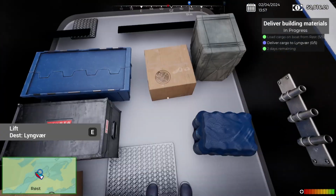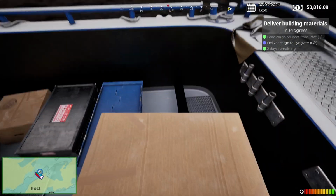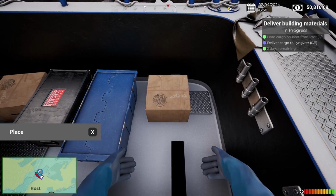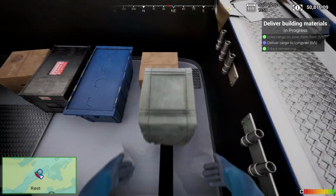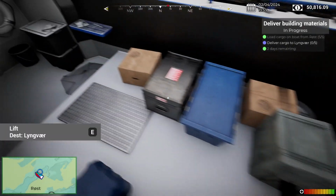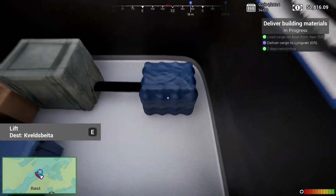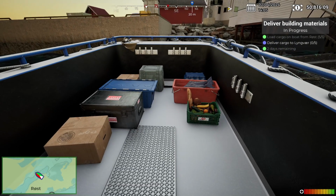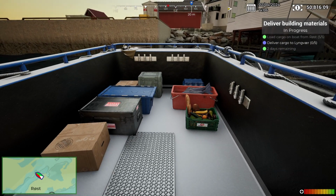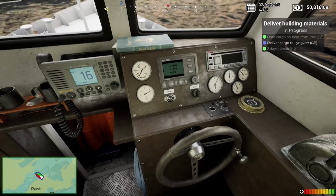I have to remember though, I want to pick that one up. I'm going to put all of this stuff on that side. Right. So I'm going to keep all of this stuff together, and that way we can keep all the grocery stuff on this side because we don't want to deliver the wrong thing to the wrong people. Okay, boat's loaded up. This is actually really good news. I did not know we could do the 2 jobs at once. I'm actually super stoked about that.